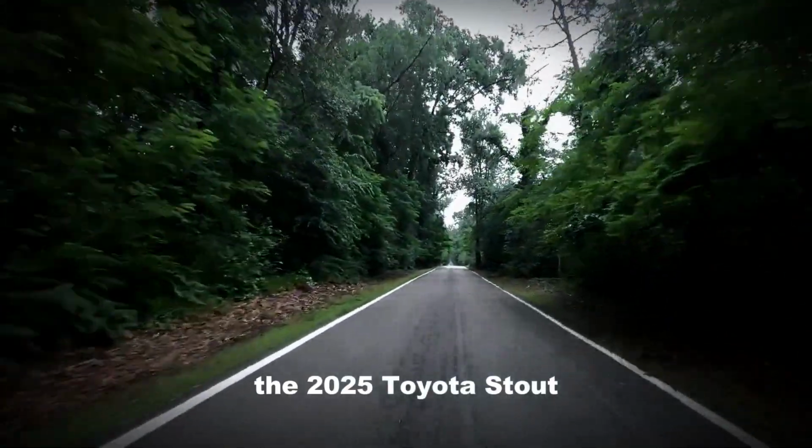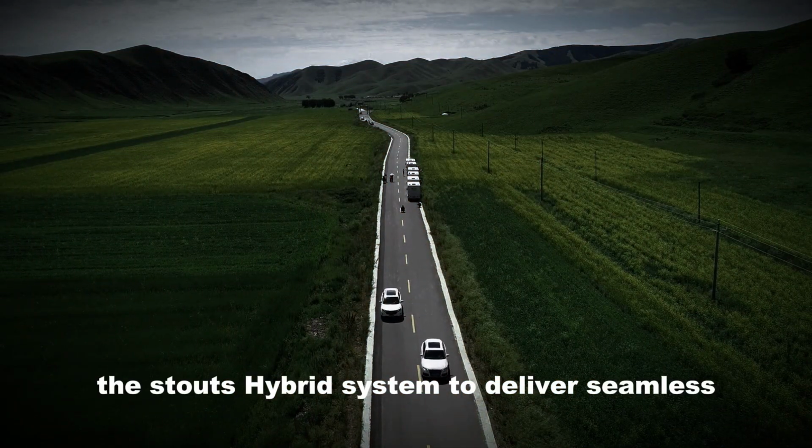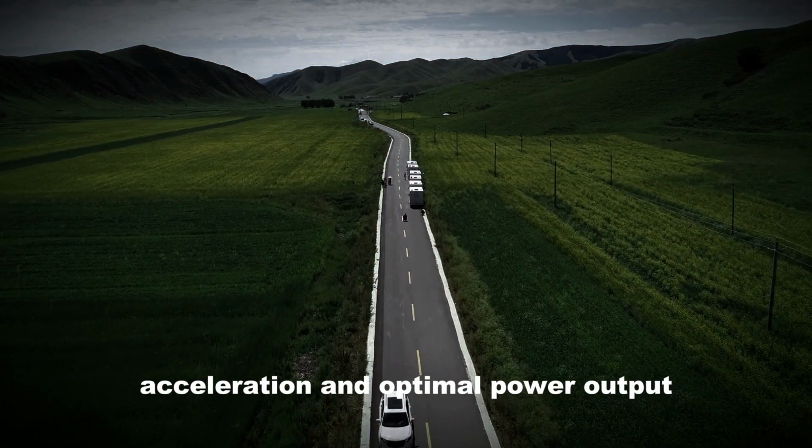The 2025 Toyota Stout offers two impressive powertrain options, a robust 2.4L gas engine and a turbocharged 2.4L gas engine. The hybrid model promises best-in-class fuel efficiency, making it a top contender for daily drivers and adventure seekers alike. Toyota has engineered the Stout's hybrid system to deliver seamless acceleration and optimal power output.